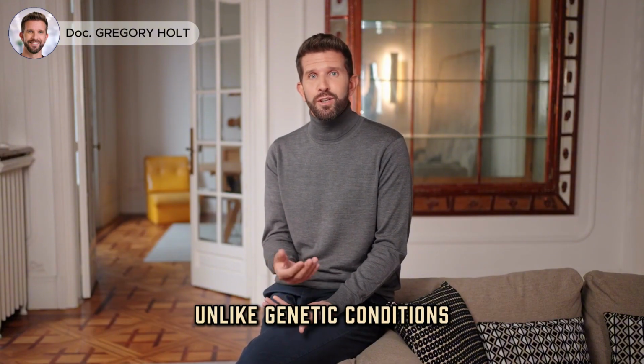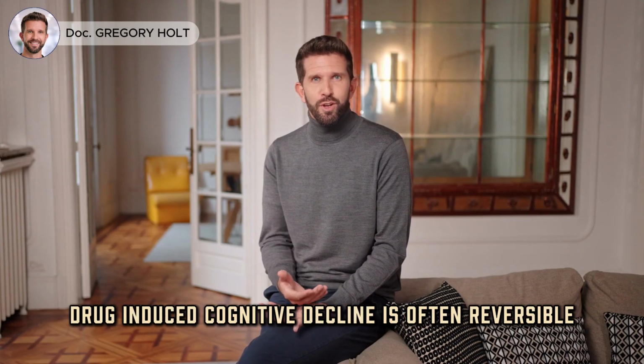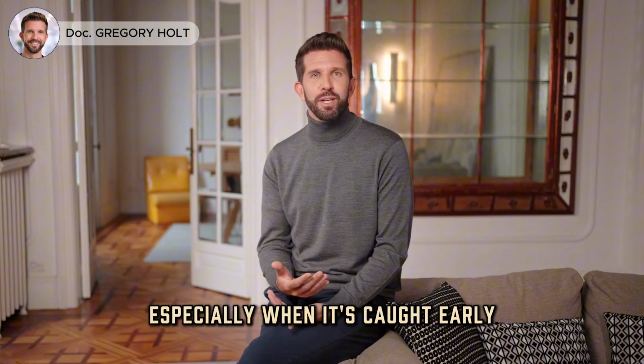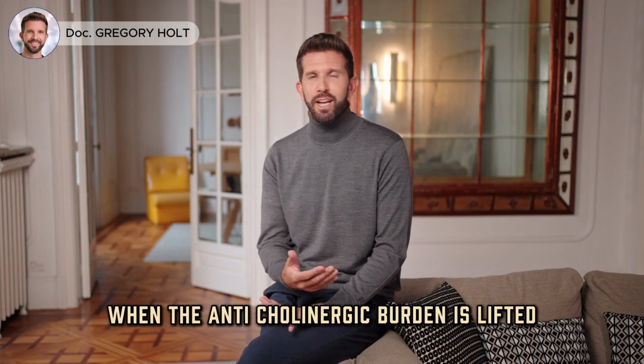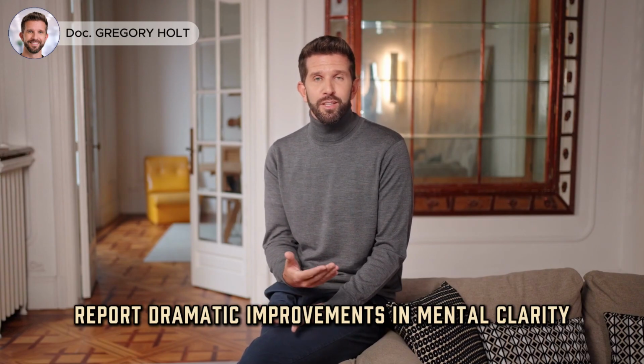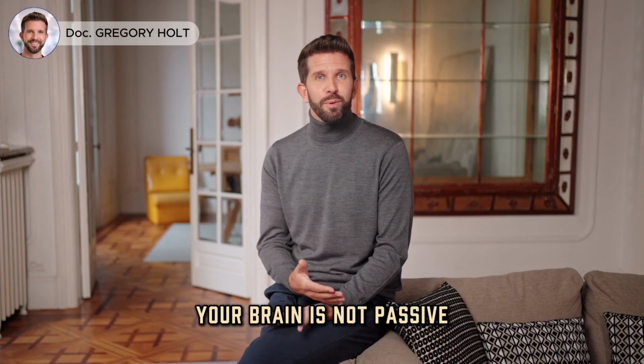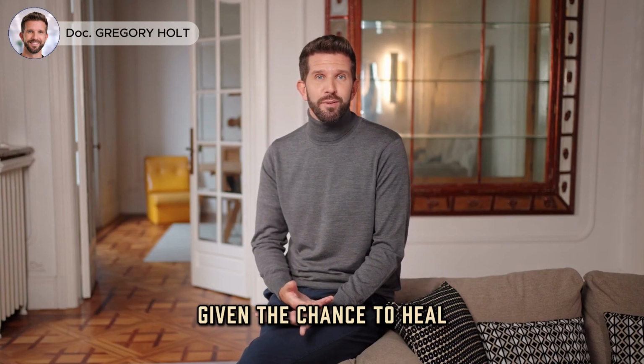Here's the genuinely hopeful part of all this. Unlike genetic conditions, unlike some forms of progressive neurological disease, drug-induced cognitive decline is often reversible, especially when it's caught early. When the anticholinergic burden is lifted, many patients report dramatic improvements in mental clarity, memory, and energy within weeks or months. Your brain is not passive. It is remarkably resilient, given the chance to heal.